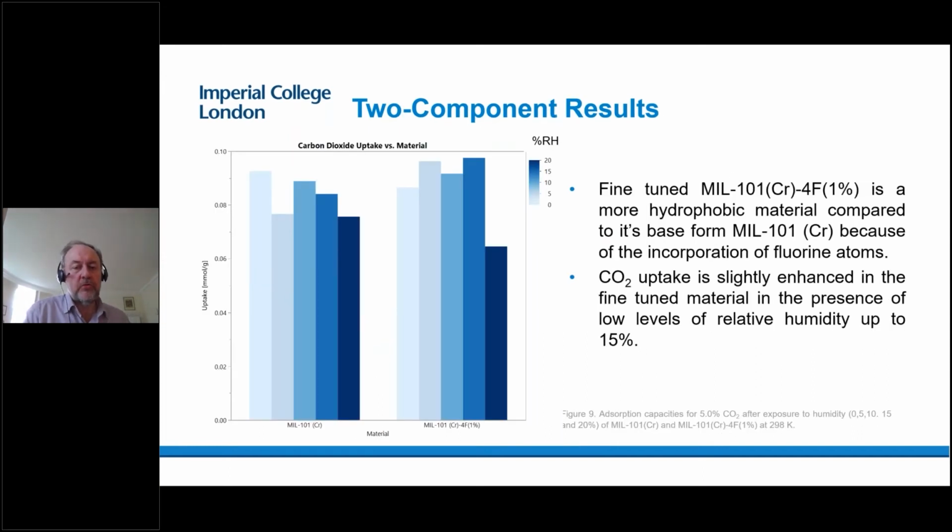And this just shows a little more detail, the data sets for the MIL-101 and the fluorinated MIL-101. We can see here that the performance is actually very, very similar, but at a few intermediate humidities, about 5, 10, 15%, the fluorinated material has slightly better performance. So it's not amazingly better, but just slightly better. So you can see there that the fluorination has slightly improved the performance.